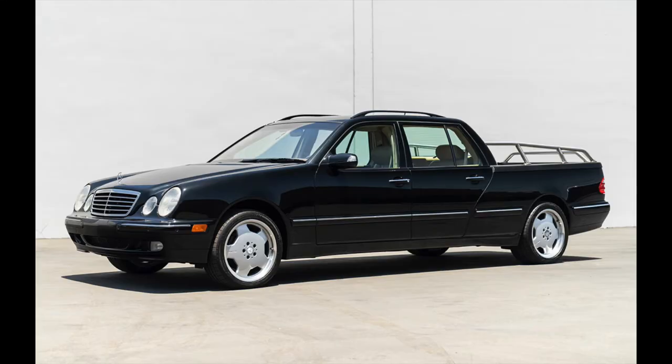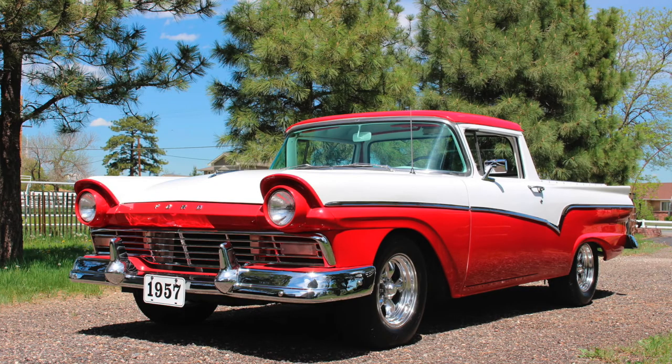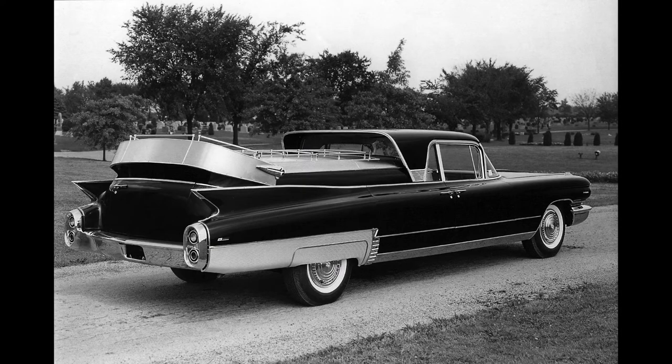Now, one of the things is, you look at the car, it's actually more of a ute, which, if you know from England or Australia, primarily Australia, a ute is like an El Camino for Americans, or a Ranchero. This is more or less that than a pickup. And I've brought up a picture for you to see. It looks actually just like a 1960 Cadillac flower car.